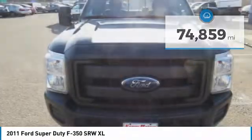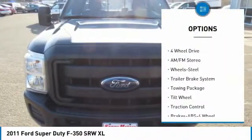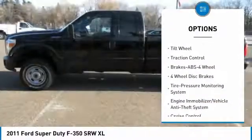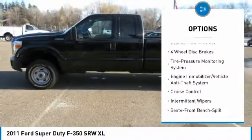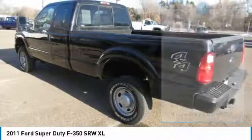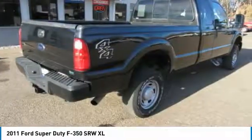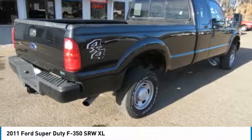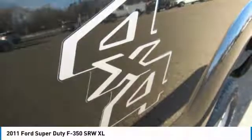Here are some of this vehicle's great options: four-wheel drive, traction control, anti-lock braking system, power steering, cruise control, AM/FM stereo radio, clock, front reading lamps, intermittent wipers. This beauty will even make your house keys jealous. Drive it today.